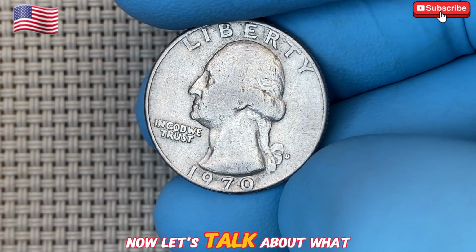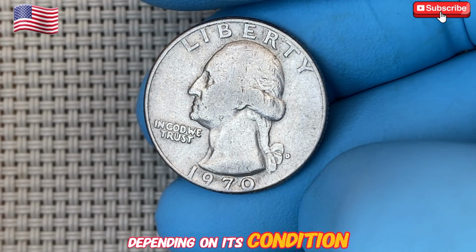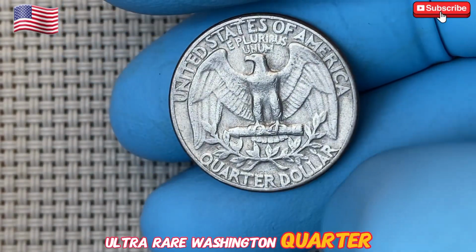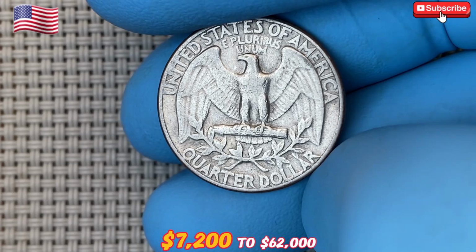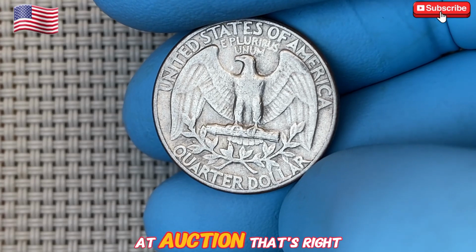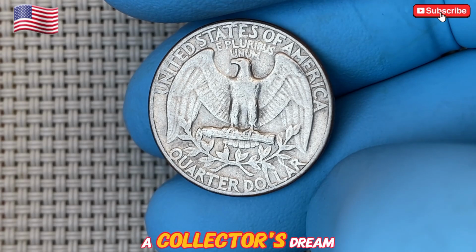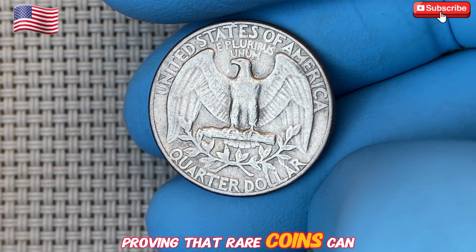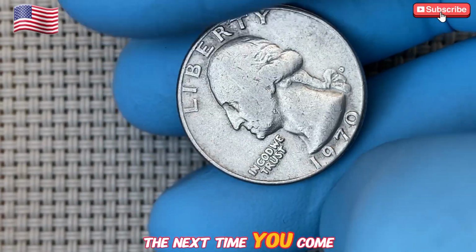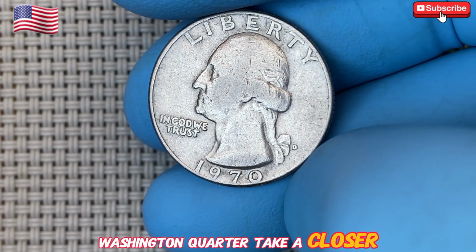Now, let's talk about what you've been waiting for, the value. Depending on its condition and rarity, a 1970 ultra-rare Washington quarter can be worth anywhere from $7,200 to $62,000 at auction. That's right. This seemingly ordinary quarter has turned into a collector's dream, proving that rare coins can be hiding right under our noses. So, the next time you come across a 1970 Washington quarter, take a closer look.